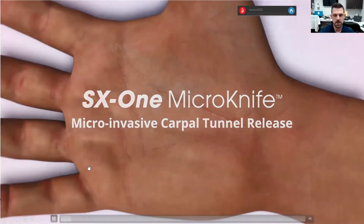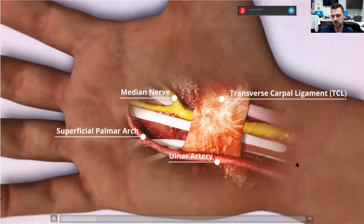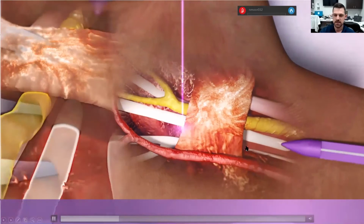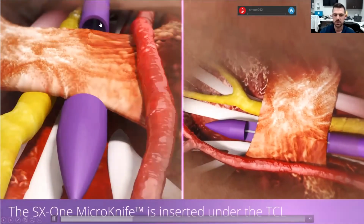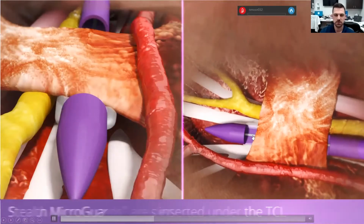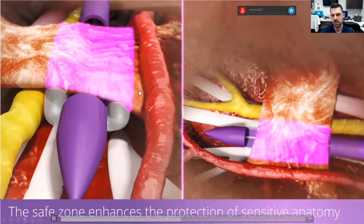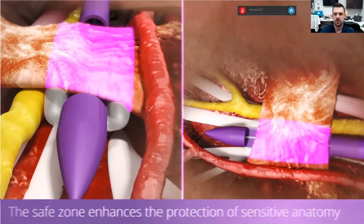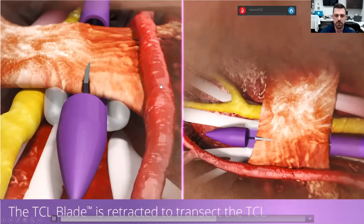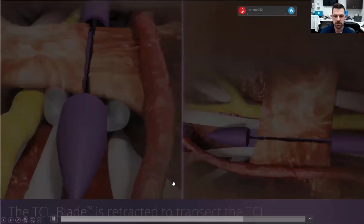So this is a video animation of the procedure. You are using local anesthesia to make a block under the skin, and then hydrodissect under the transverse carpal ligament so that you can then make a little incision, slide this device down to the taper of the transverse carpal ligament, press the thumb button down to deploy the balloon so you have a safe zone side to side, such that when you start to bring the blade back, obviously you're protected from the median nerve and the ulnar artery, and then the blade recesses back through the device.